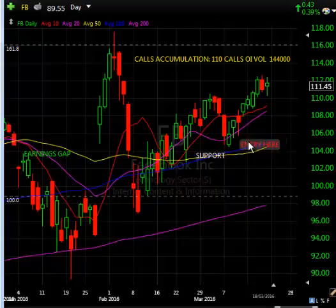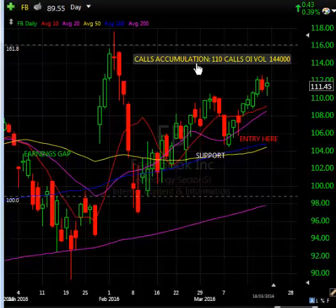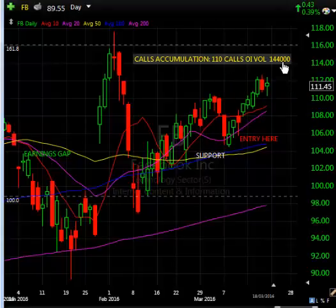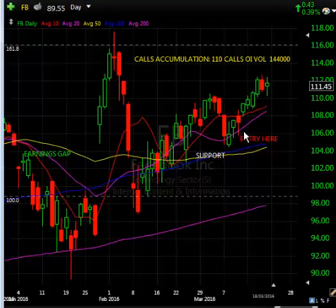Facebook, our early alert came here, right? At the 20-day moving average, around this level here for our members. And we told them clearly that on Facebook, there are calls sitting in the open interest volume. If you look at open interest, this is total accumulation in the 110 strike. Last I have seen, 144,000 calls were sitting, so this move has come here now.